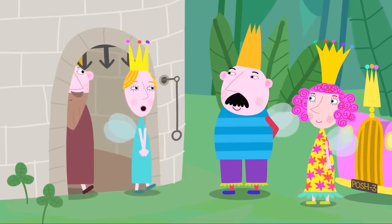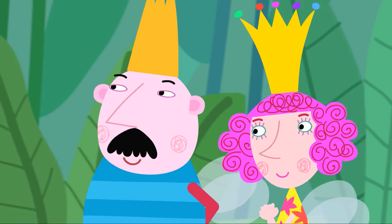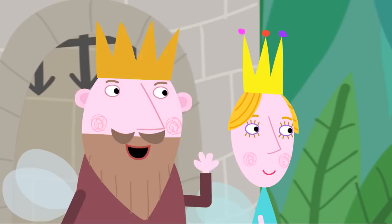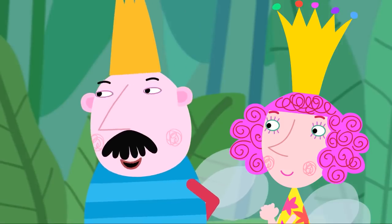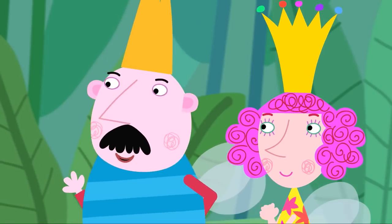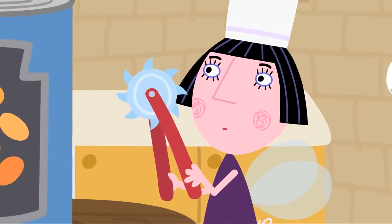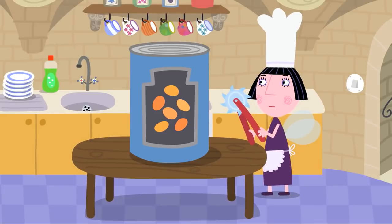King and Queen Marigold, how lovely to see you. Hello, darling. It's always a pleasure to visit your little kingdom. I hope you're hungry. Nanny's been in the kitchen all day. We haven't eaten a thing since breakfast. We didn't want to spoil a dinner made by the best cook in the whole world. I wonder if baked beans are modern.